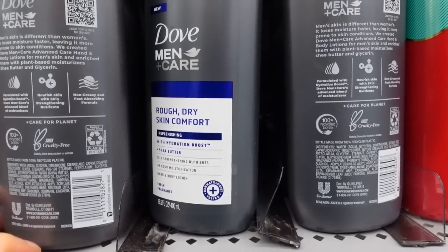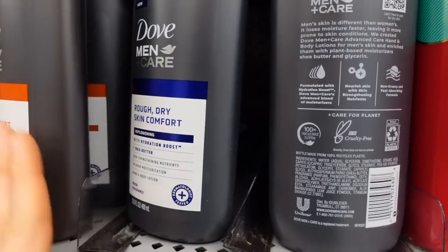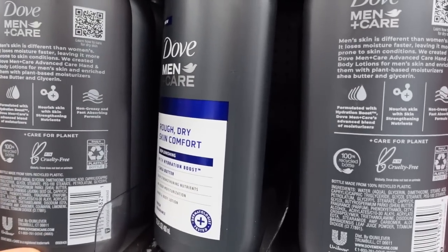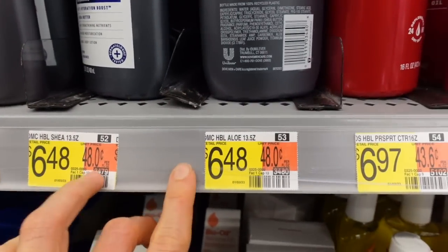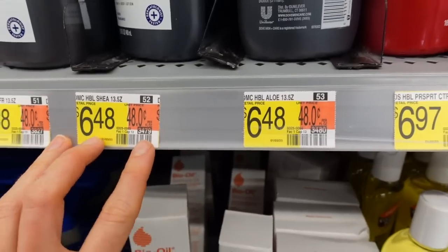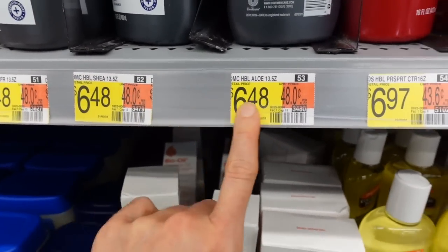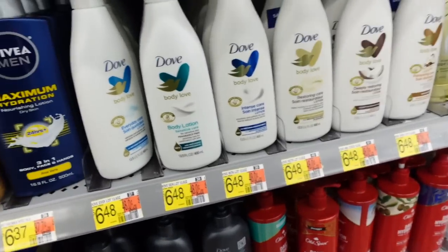But these don't even specify if this is for face or body. They just have various names. I'm sure you could use them on the face and the body. Too bad they are all scented. I don't like fragrance in facial moisturizers because I find it tends to linger and give me a headache. But $6.48. Maybe at some point they'll come out with a fragrance-free one.